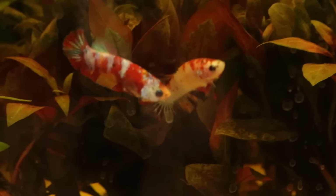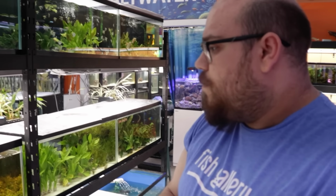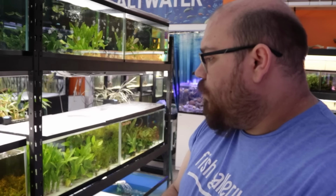And how much do you sell these for? So these particular females, because they were Indonesian imported, with the wholesale costs and all that kind of fun stuff, we do these guys for $20 a piece here.